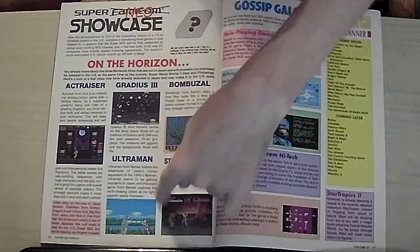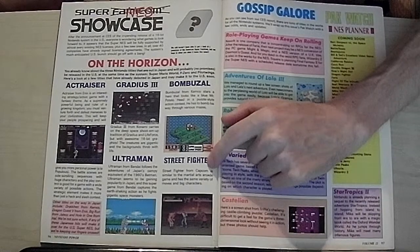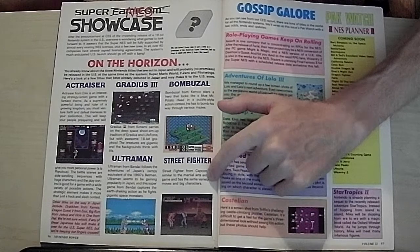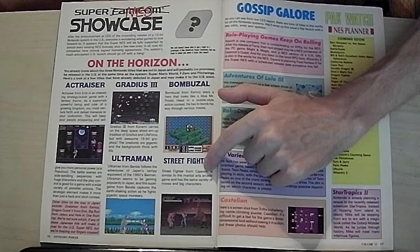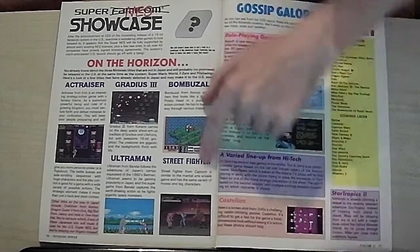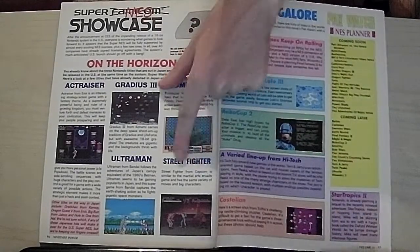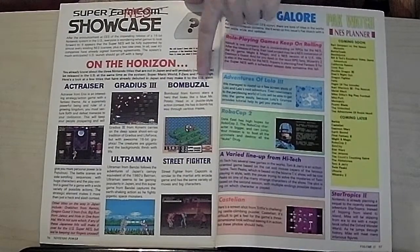Gradius 3, Ultraman, Street Fighter, which isn't a typo, like Final Fight was originally called Street Fighter something. Street Fighter from Capcom, similar to the martial arts arcade game, with the same variety of moves and big characters. So it was a typo, but kind of not, because Final Fight was originally going to be called Street Fighter '90 or something. But I think they made a typo there. This is Final Fight. Bomboozle.